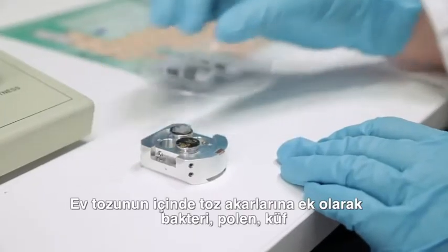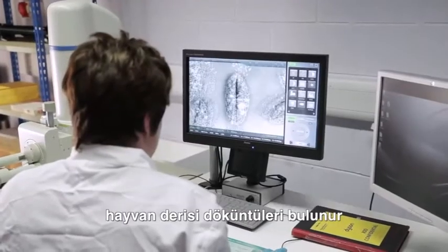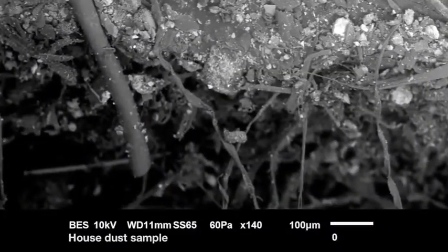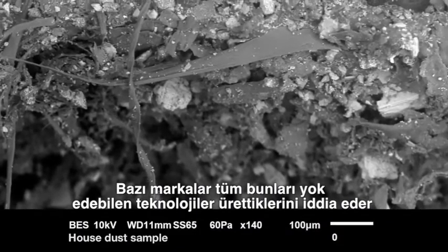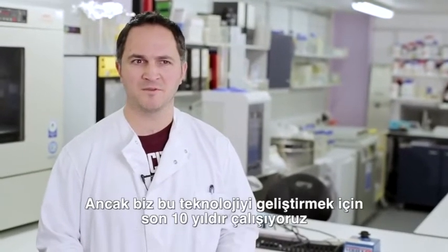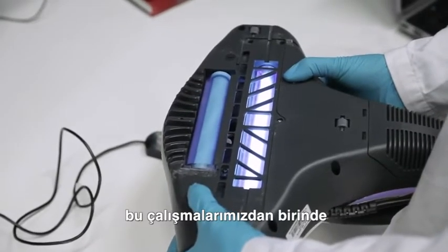There are other constituents of dust beyond just dust mites. There's bacteria, there's mould, pollen, pet dander. Now, these are all things that can cause humans problems. Some manufacturers claim that they've developed technology that actually helps remove or eradicate those things from dust. But we've been researching those exact same technologies over the last 10 years, so we actually know they don't work.